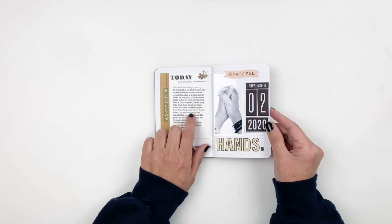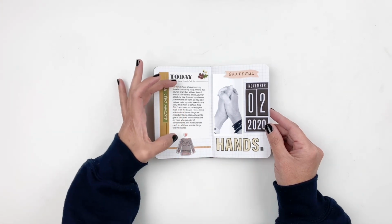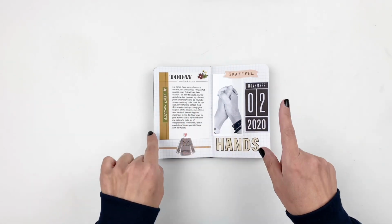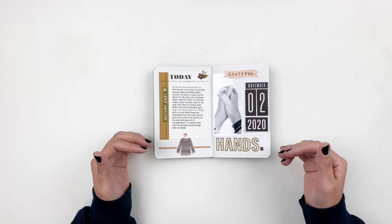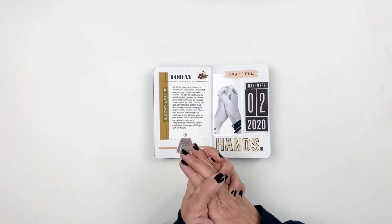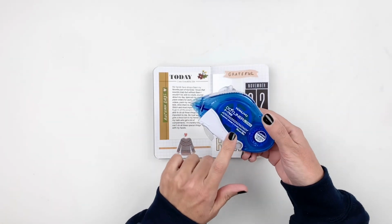I've been asked a lot about how I printed on my cards. It's very simple. I just measured the journaling space. And then I use a Mac, so I use Pages, and made a little box with the same size, added my text in the box, and printed it through my home printer. You do have to stick your card down to your printer paper, and then run it through your printer. I use this tape runner because it's not permanent.